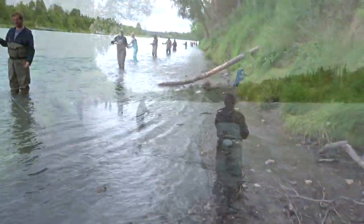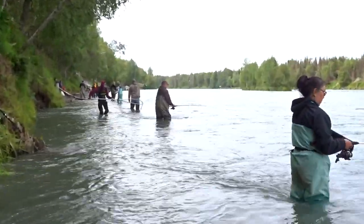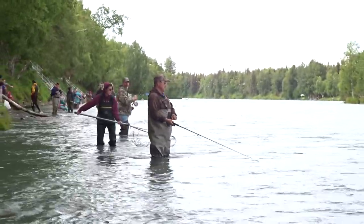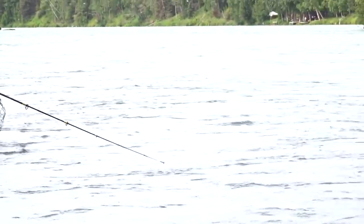Nice fish. We have a beautiful gentleman here with the fish on. This gentleman here has the fish on the line, and looks like he got his daughter here assisting with the net catch. Oh, I think he lost it. Did he lose it?